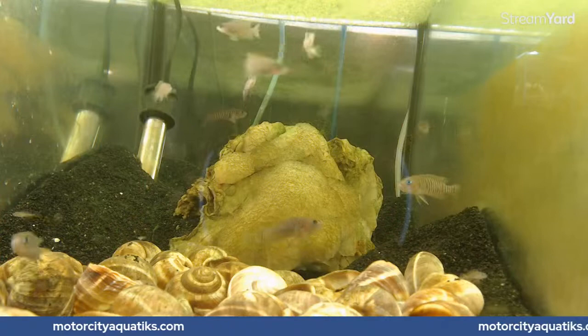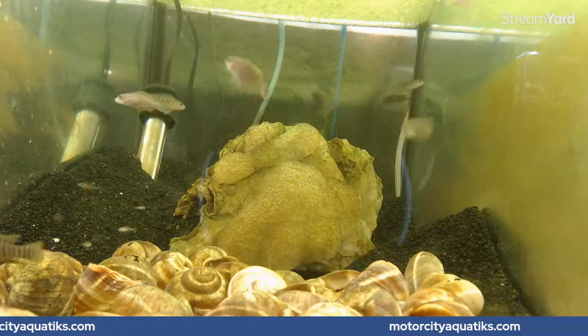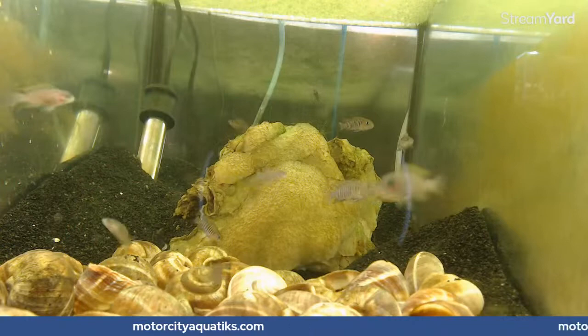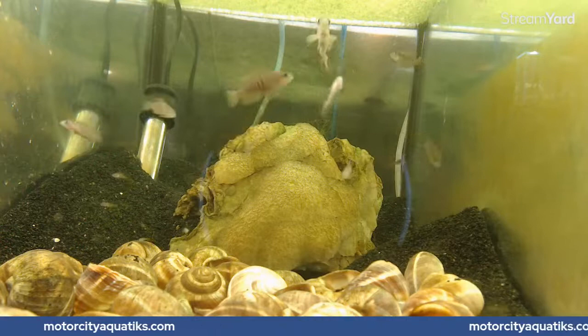There we go. But yeah, I make sure I have no snails, because if snails start to die, it's going to kill the whole tank. It just sucks that multis spook pretty darn easy. You just gotta make sure there's no snails. I mean, pleco, cool. Snails, no bueno.